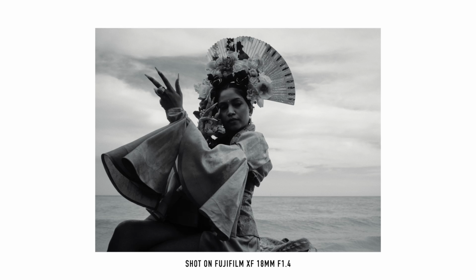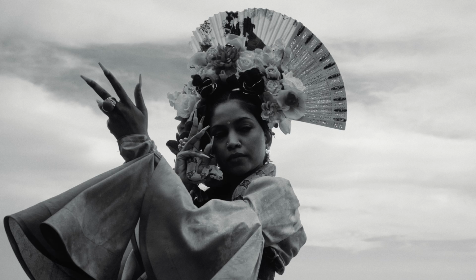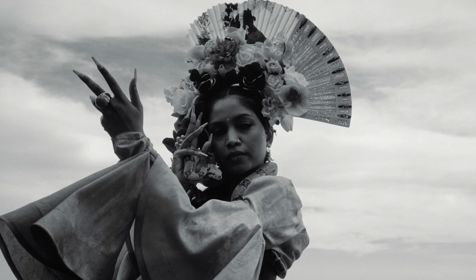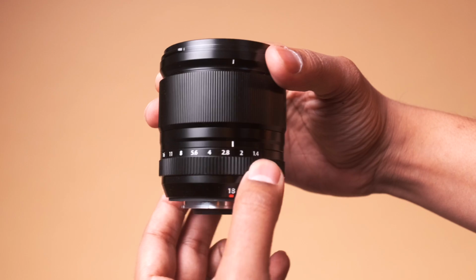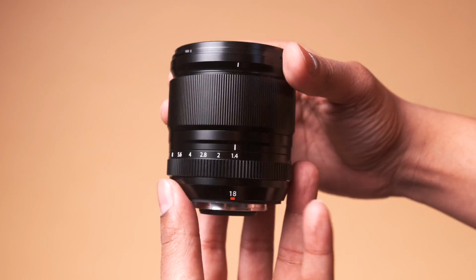And let's be honest, sharpness alone is not enough to make a lens a must-have. The fall-off and bokeh that this 18mm f1.4 produces are really special, especially when you're spending more intention around your composition. You can really get these gorgeous shots.